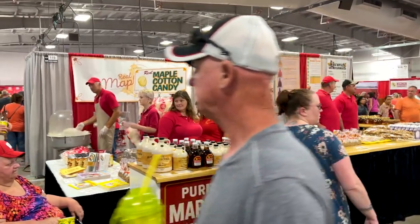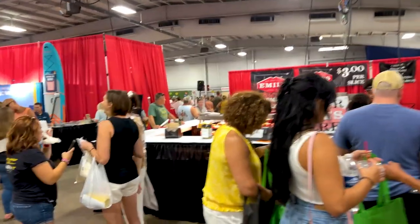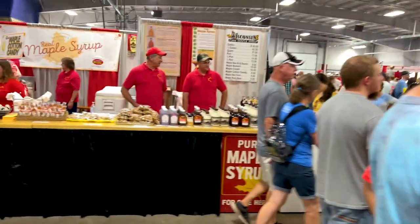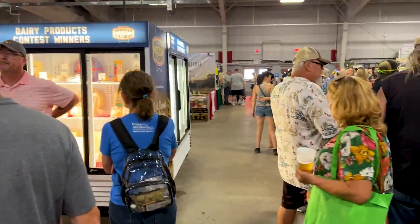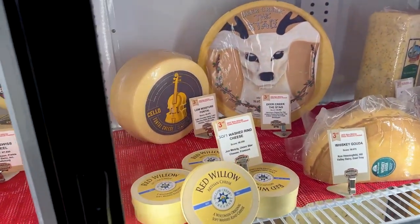The aroma of the maple syrup is amazing. And they have maple syrup lollipops, I know my fiance would be buying one of those or a few of them. Oh my god, everything is amazing here. Oh, look at all this cheese. Dairy products contest winners. Oh, look at all this cheese.